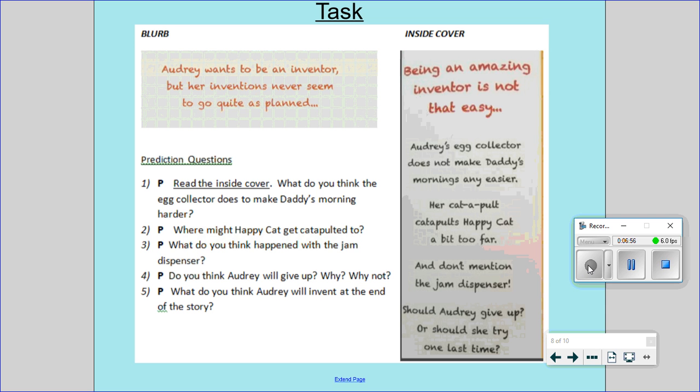And question number 5. What do you think Audrey will invent at the end of the story? Okay, so that's given us a little bit of a clue, actually, that Audrey might not give up. Or maybe that's the reason why she does give up. I don't know. What do you think Audrey will invent at the end of the story?